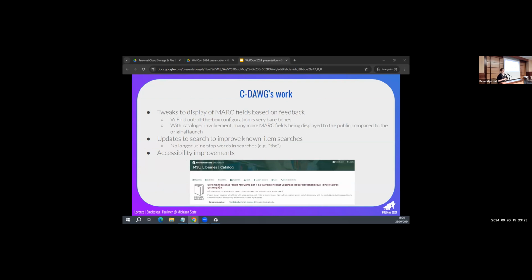Just a few examples of things that CDOG has been involved in working on. Just a note that VuFind out of the box is pretty bare bones as far as what metadata it displays. So with a lot of cataloger involvement, there are now many more MARC fields being displayed to the public than compared to the original launch about 1.5 years ago. And one of those is in this screenshot here. One of the particular fields that people really wanted to make sure was displayed well was when we have items with transliterated titles, making sure that the original language displays right there at the top of the record and is readable.